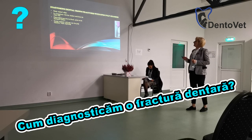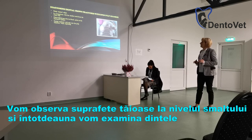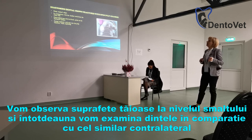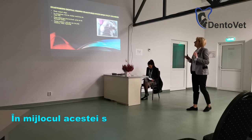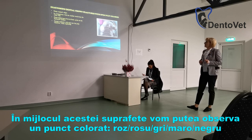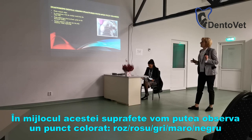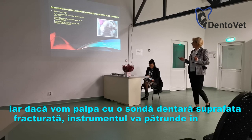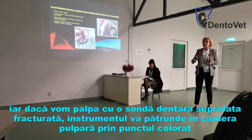How do we diagnose a dental crown fracture? First of all, we can see sharp enamel edges on the fractured tooth, and we always do the inspection in comparison with the tooth from the contralateral side. And in the middle of these sharp enamel edges, we can see a pink, reddish, gray, or dark brown point on the fractured surface. If we explore it with the dental probe, it will sink into the pulp chamber.